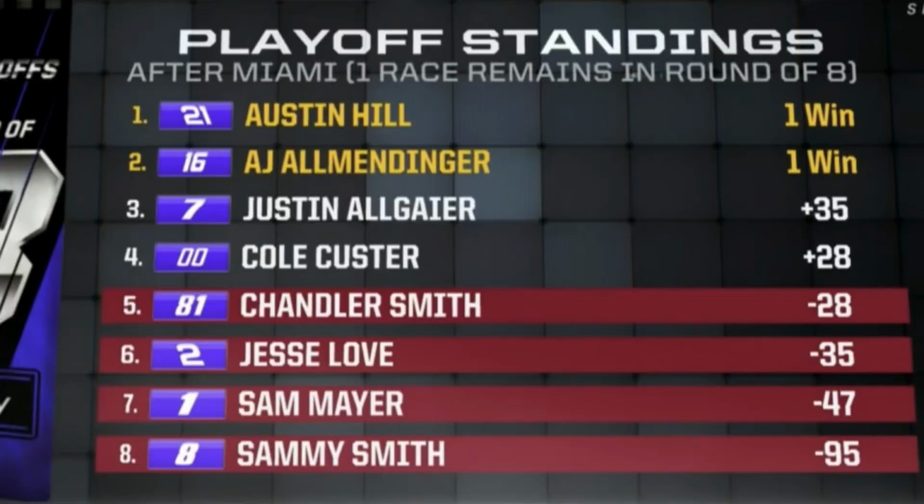And here's your playoff bubble. Here you go. Austin Hill and AJ Allmendinger are in. Justin Allgaier's plus 35. Cole Custer's plus 28. So if we don't get a new winner, those 2 are very confident. Chandler Smith, Jesse Love, Sam Mayer, and Sammy Smith, I would say they are all in must-win. Pretty straightforward. 28 points, that's asking a lot. And then everyone else, it's even more.